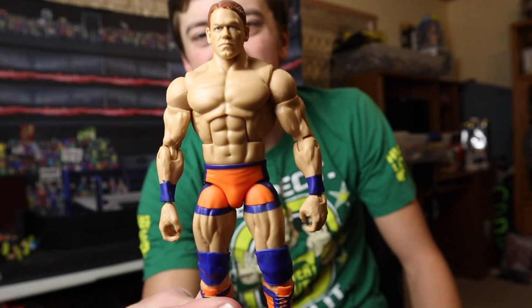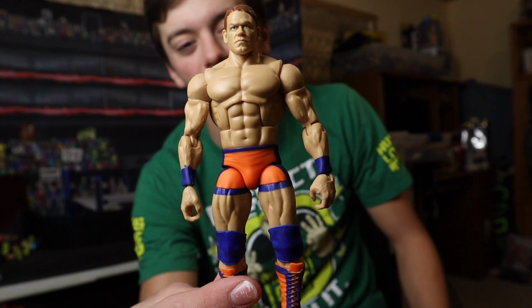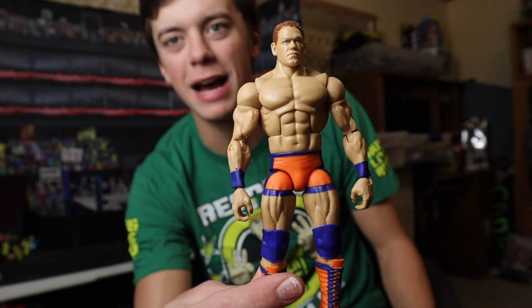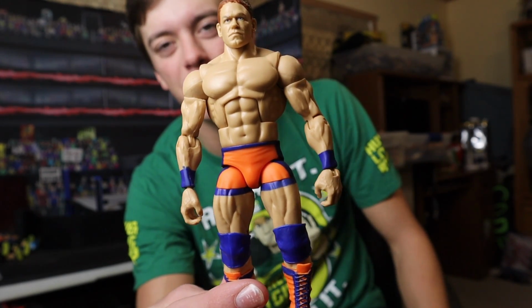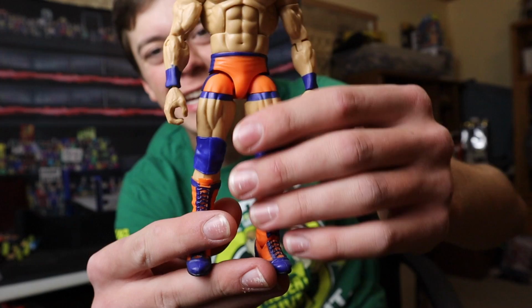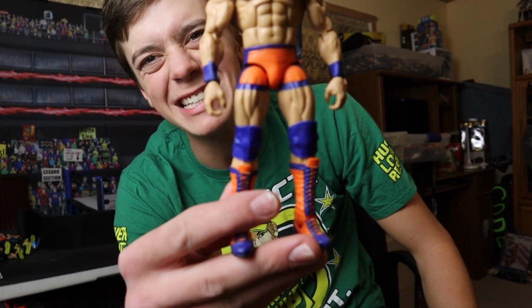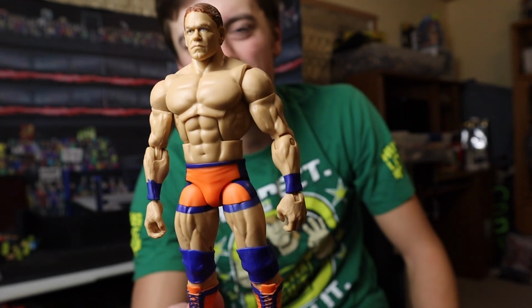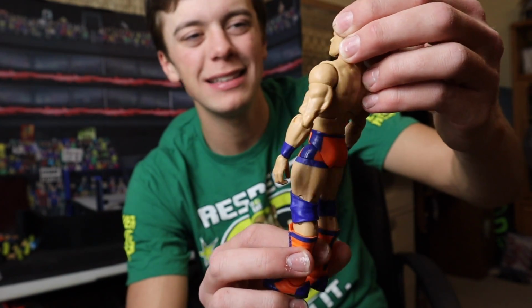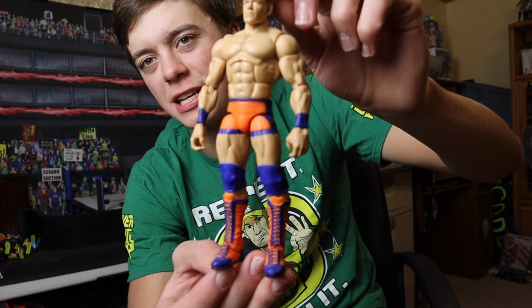At number 30, we got the newest Legends Elite from Target, John Cena, of course. This is the Legend Elite John Cena, also from the Firefly Funhouse match. These Firefly Funhouse Cenas are at the bottom of the list. This one is definitely at the bottom at number 30, only because, again, it's John Cena, and this is what Cena used to wear back in like the early 2000s when he debuted, but it's just not it. I'm just not getting it from this figure. I'm just not a big fan. The head scan's okay, not really my favorite, but it just doesn't even compare to some of the other Cena Elites in my collection.